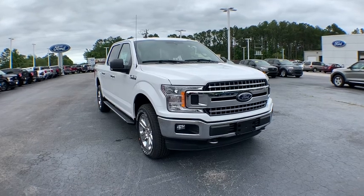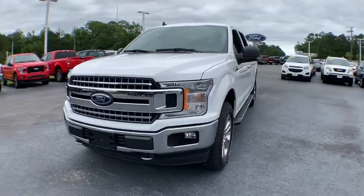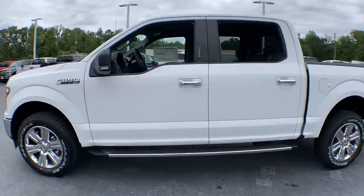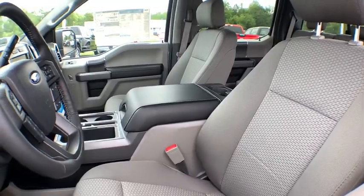Make a great choice today with the 2020 Ford F-150. A Ford F-150 knows how to handle any situation. It's built to follow orders. No whining. This vehicle has less than 200 miles. Here are some of this vehicle's great options.